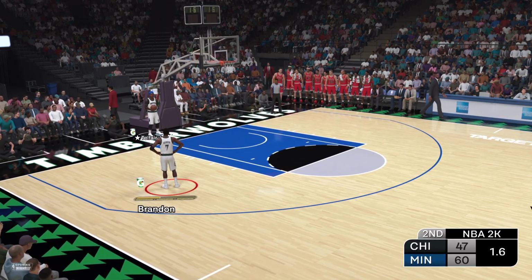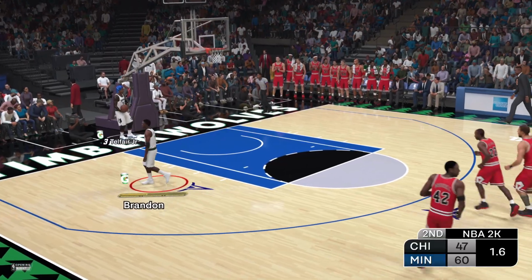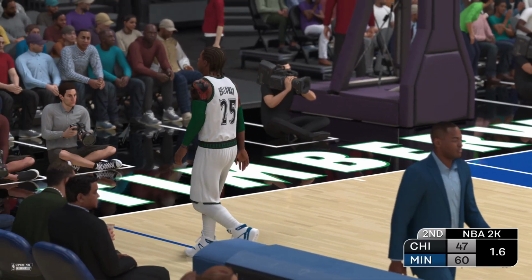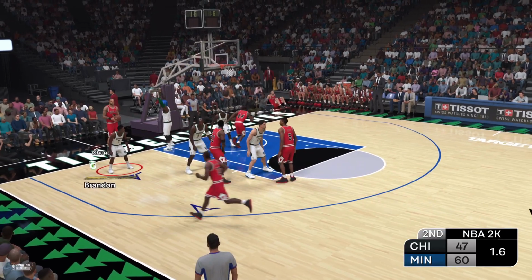This is a heavyweight battle, isn't it? Both teams trading punches. And guys, I hope they keep it up just like this. Let's see some more end-to-end action. Number 20, Jamal Harris.